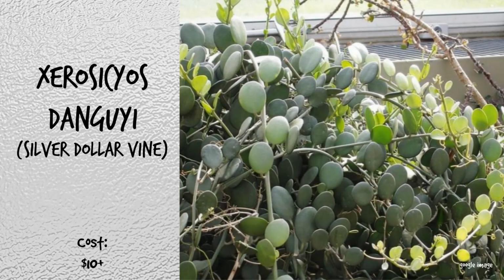So the first plant in my all other species category is the silver dollar vine. I actually think that I've had this plant in my hand a couple times at local nurseries. However, I'm fairly confident that it was labeled wrong. It looked very similar to this. Again, I just think it's really pretty. I like the leaf shape. It does kind of have a silvery hue to it. Brings Hoya to mind, which I think is part of the reason that I'm so infatuated with it.